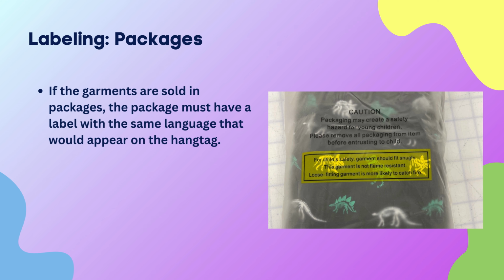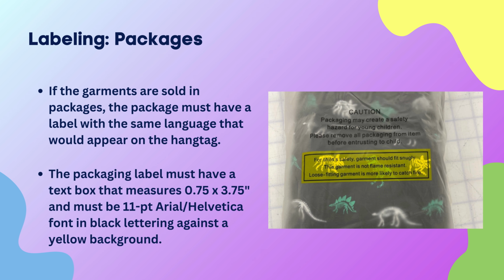If the garments are sold in packages, the package must have a label with the same language that would appear on the hang tag. The label must have a text box that meets size specifications and must be an 11-point Arial or Helvetica font in black lettering against a yellow background. The packages must be prominently, conspicuously, and legibly labeled with the required messaging. The label can be adhesive on the package.